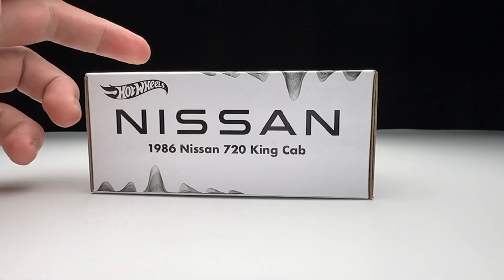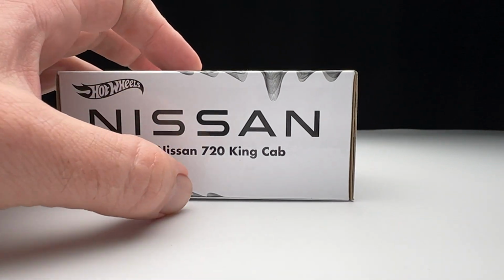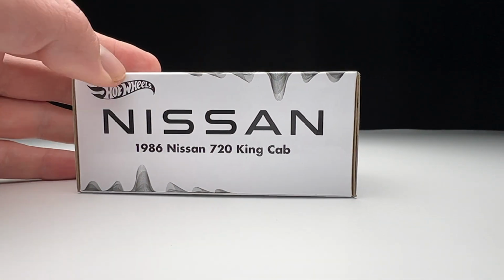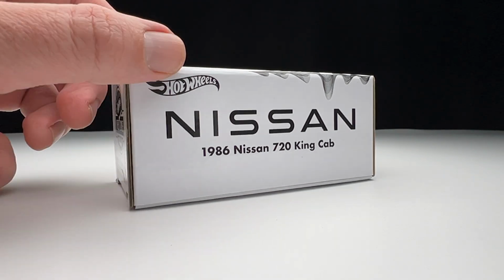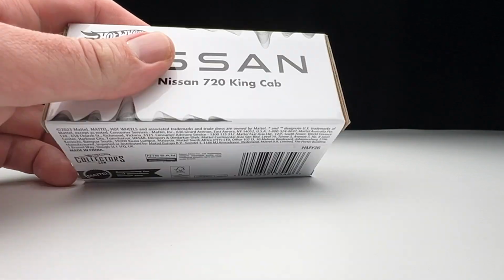This is the 1986 Nissan 720 King Cab. It is a brand new tooling, and I'm kind of stoked to check it out.